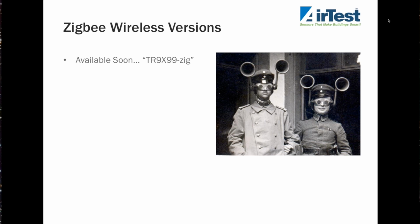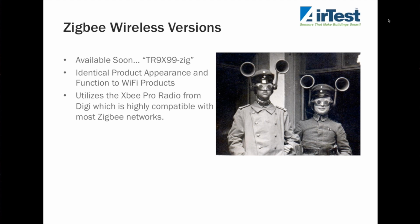Also to note, available soon will be the Zigbee wireless versions of the product, and they will have identical product appearance to the products I've described here and identical function. They utilize the XB Pro radio from Digi, which is highly compatible with most Zigbee networks and systems. There's also a wide number of application tools available from Digi to support these types of networks. Also, we will be offering a BabelBuster Zigbee to wire gateway, much like the current BabelBuster we offer, that will translate information sent by Zigbee into a BACnet, Modbus, or SNMP network.